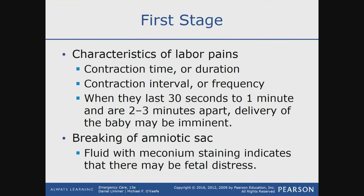So characteristics of labor pain. So some more notes. So as I'm talking, guys, go ahead and start taking your notes right now. So contraction time and duration. So the interval and the frequency in between them is what matters. When they last 30 seconds to 1 minute and are 2 to 3 minutes apart, delivery of the baby may be imminent.